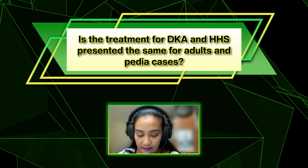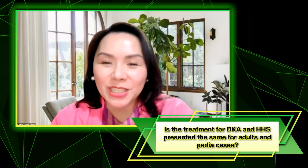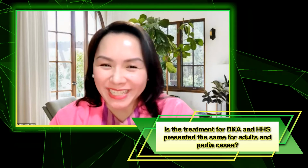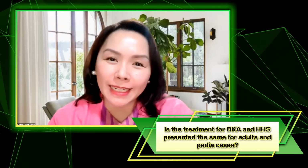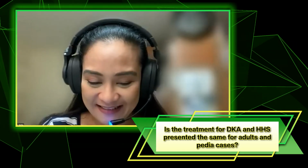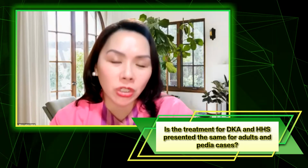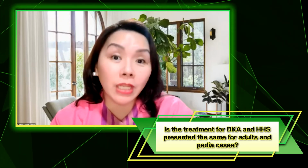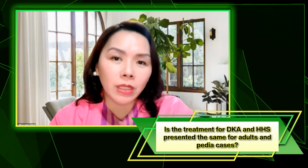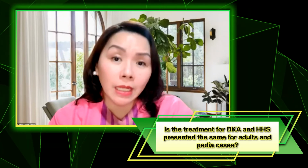For Dr. Cabral, is the treatment for DKA and HHS presented the same for adult and pedia cases? That's a little tricky. I'm not a pediatric endocrinologist. I was about to say that also, but yeah. Children are not small adults. So the basic tenets are still there. Hydration and insulin, but it's a lot more computation because we really have to consider the age and the weight of the child. That's really where it comes into play, and then there are other issues also, of course, with bicarbonate and all that. But it's basically the same.